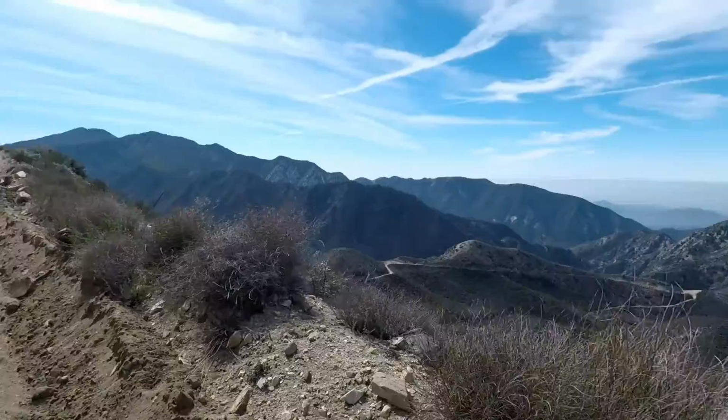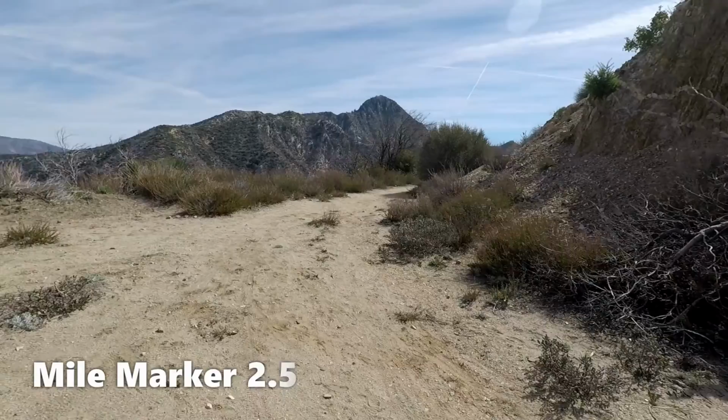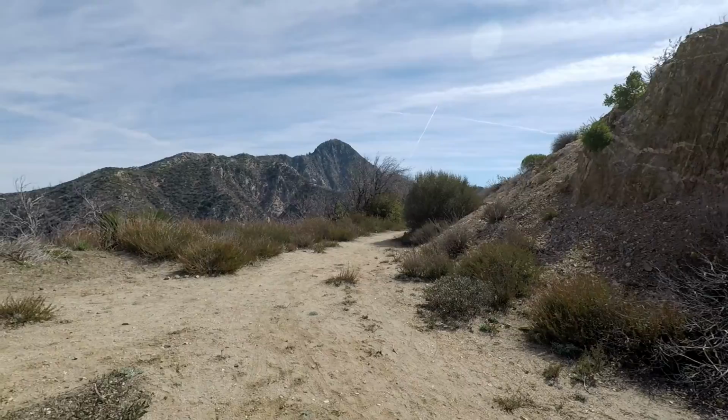So there's an intersection here. It breaks off to a small trail. This is the ridge trail that heads over to Strawberry Peak, but we're not going that way. We're gonna stay on the fire road so we can go to Josephine Peak.